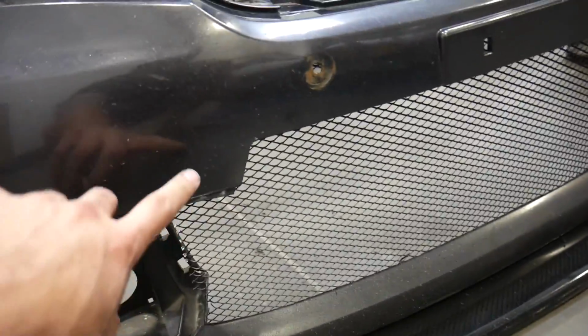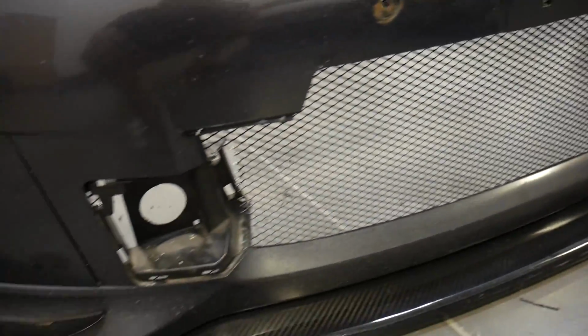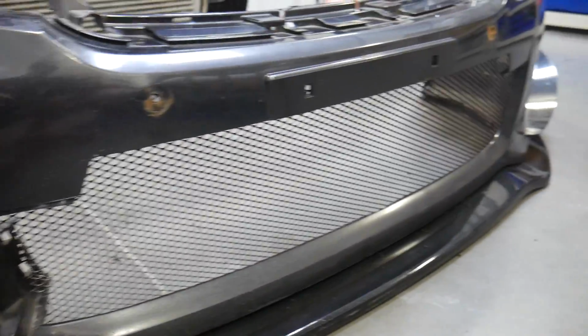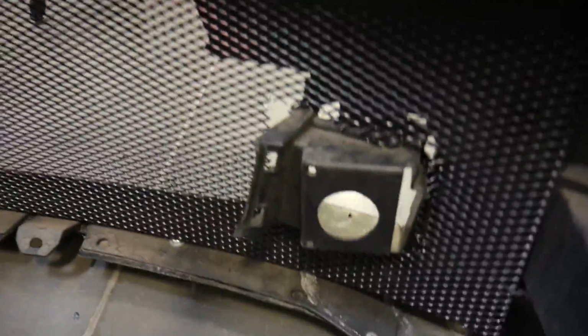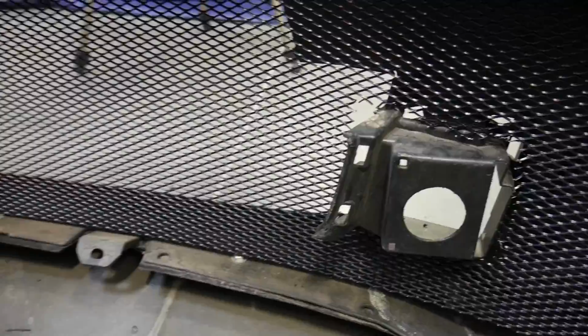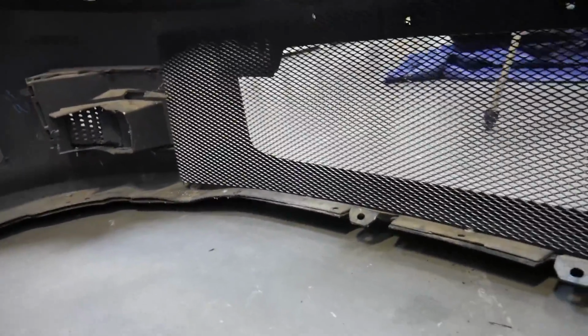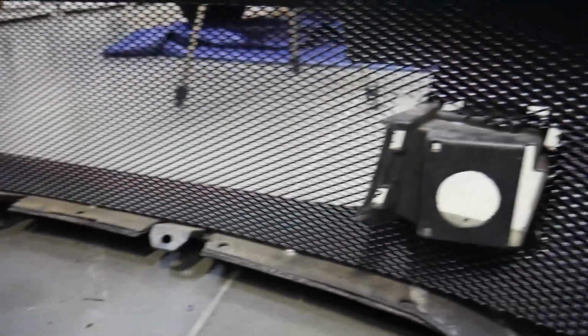What we're gonna do is go ahead and drill some holes in the bumper and just zip tie this in, so that way we can change it out if it ever gets hit or hurt. But you can see on the opposite side here, I just went ahead and cut the piece out that goes around where the tow hook goes in, and then I'm just gonna drill some holes and get this thing zip tied in.